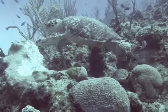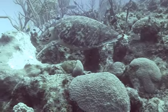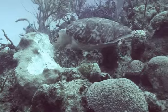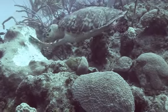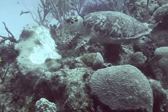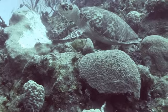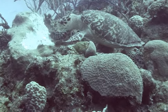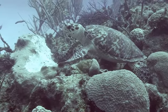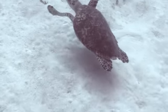The hawksbill turtle, having his lunch, pulling with his beak, pushing with his feet to snap off what just looked like a big foam rubber cushion. It looked like foam, but it's coral obviously. Another one.